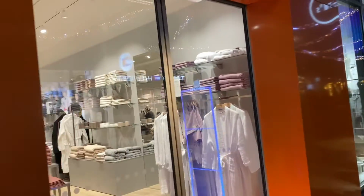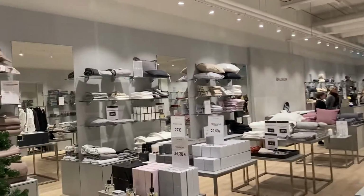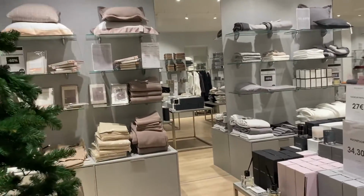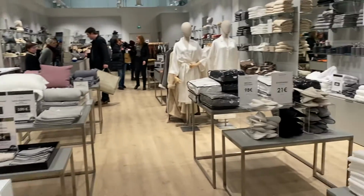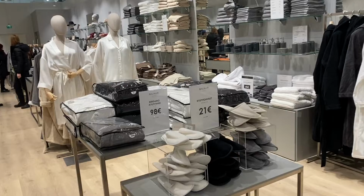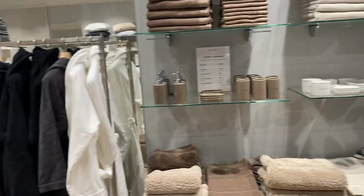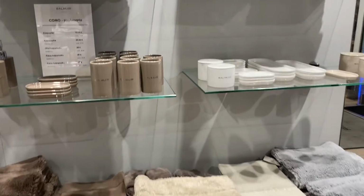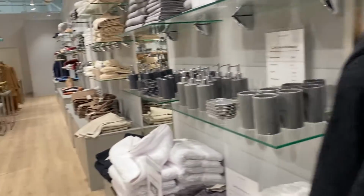But here we're going to Balmuir, which is actually probably my favorite store here. This is kind of a lifestyle store that sells home stuff, candles, towels and all of that comfortable thing, but also clothes, like quality cashmere and lovely jackets as well.